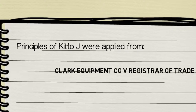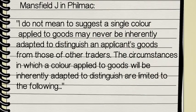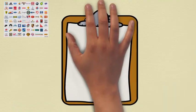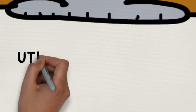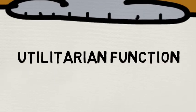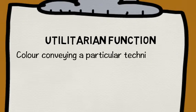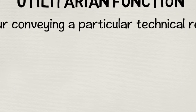Justice Mansfield applied the principles in Clark Equipment and Registrar of Trademarks. The circumstances in which a colour applied to goods will be inherently adapted to distinguish are limited to the following. Colour conveying a particular technical result. A colour may become a feature that serves to improve the product's functionality or durability. In Filmac, black was ordinarily applied to piping to protect the product from deterioration through exposure to ultraviolet light.